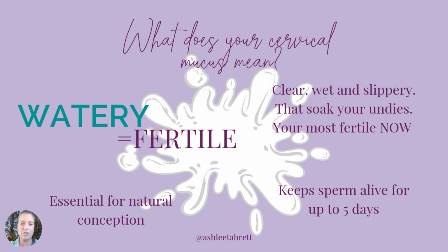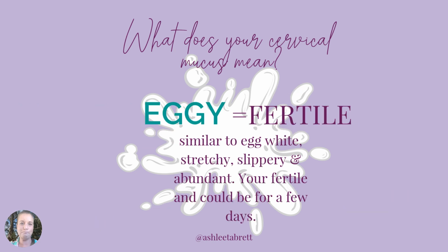Sperm, for interest, can actually survive in watery cervical mucus for up to 5 days, but survival time depends on mucus quality and overall reproductive health. Watery mucus is a sign that your body is preparing for ovulation. It creates a sperm-friendly environment by providing nutrients to keep sperm alive, helping sperm swim towards the egg, and protecting sperm from vaginal acidity. Egg white cervical mucus, which is even stretchier and more slippery, is the most optimal for conception. So that's what's coming next, the eggy.